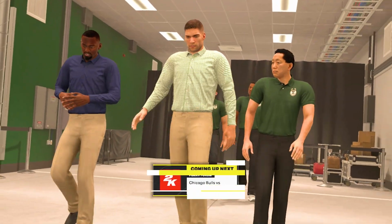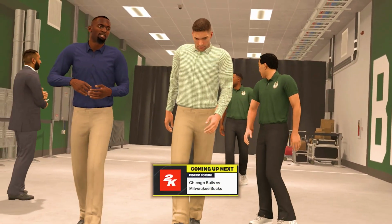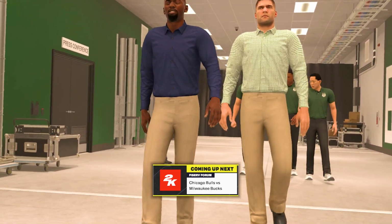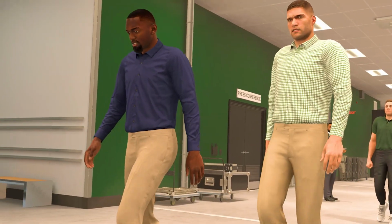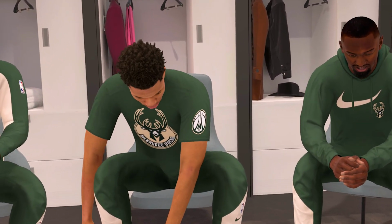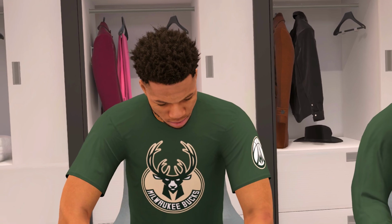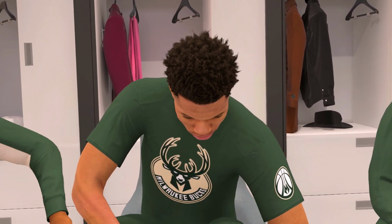Up next, the Bucks take on the Bulls. For the Milwaukee Bucks, they bank on preparation, focus, and sheer will. Each game a renewed opportunity to prove themselves. Bulls, Bucks, only here on 2K Sports.